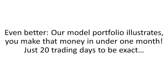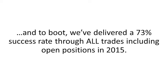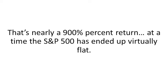Even better, our model portfolio illustrates you make that money in under 1 month, just 20 trading days to be exact. We've been cranking out picks that average over 31% gains all year long. And to boot, we've delivered a 73% success rate through all trades, including open positions in 2015. If you started using this with just $5,000 in your trading account, you could have grown your money into almost $50,000. That's nearly a 900% return, at a time the S&P 500 has ended up virtually flat.